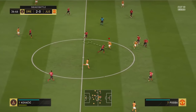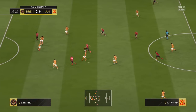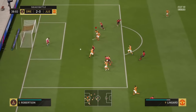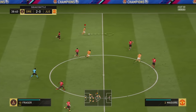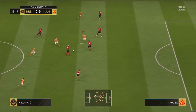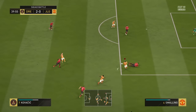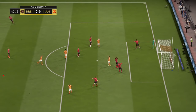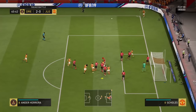And Herrera. Just a mistake, really. He's not even asked too much of the opponent. It's just a mishit pass. Rashford. Rashford! And it's Kepa, who's done well here, but it wasn't the most difficult save in truth. Oh, he's gone for the back heel. Jamie Vardy. No doubt that's a corner. In goes the corner.